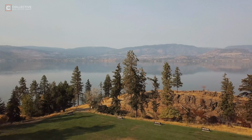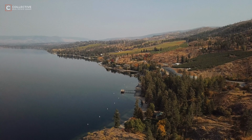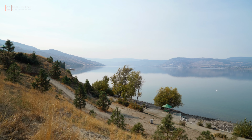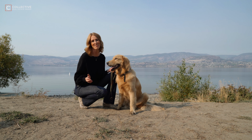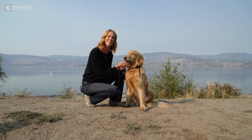An 18-hectare park along the shores of Lake Okanagan featuring many trails, beaches, and awesome swimming spots. And one of my personal favorites is Cedar Creek Dog Park. This is one of the most cherished dog parks in the city and a perfect way to take in the Okanagan lifestyle while enjoying beautiful lake views and letting your pup cool off.